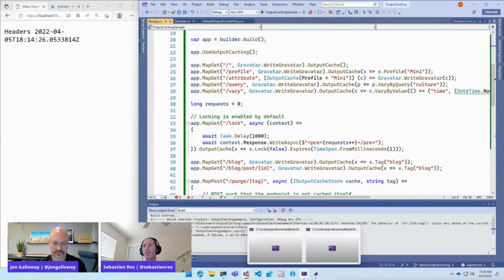So if you are using the feature explicitly, you need to enable it. There is a flag. There is also something new that is currently being discussed in the runtime repository as a PR that will be merged very soon.